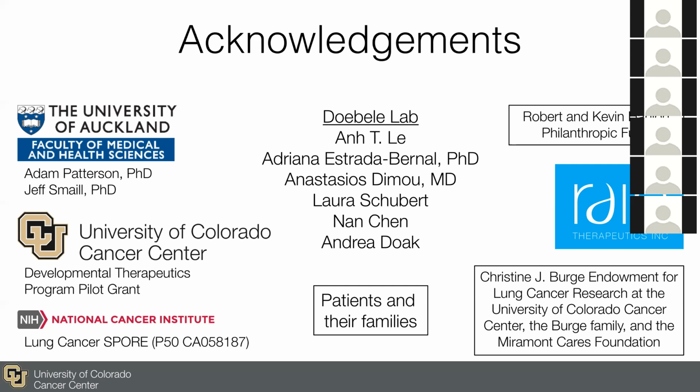No, in theory, this platform could be used to develop other ones. And in reality, this drug is very similar to Afatinib when you look at the structure, so the active molecule. So yes, in theory, you could do this for other difficult to drug targets.